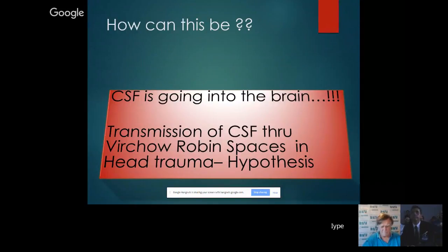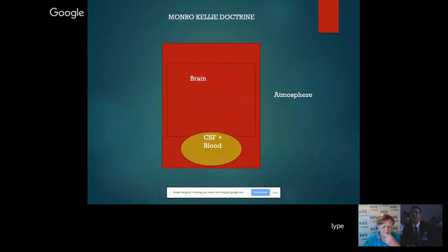From 2007, I have been trying to tell that CSF is going into the brain. In Nepal, you could understand that we don't have facilities for huge basic research. We were sure that the CSF is going into the brain, but we didn't know how. After Iliff and Nedergaard's paper came, it was much easier for me to prove. This is the Monro-Kellie doctrine: brain expands, CSF and blood have to reduce.